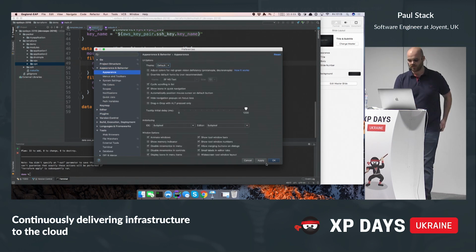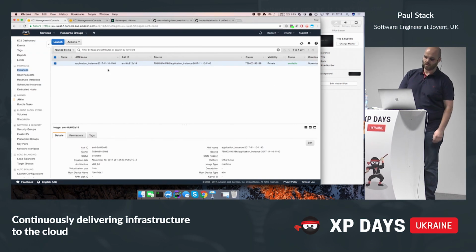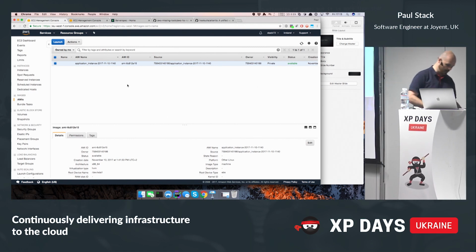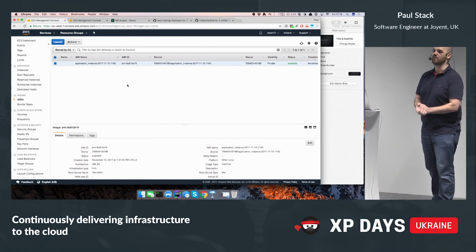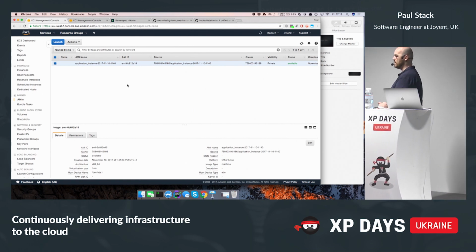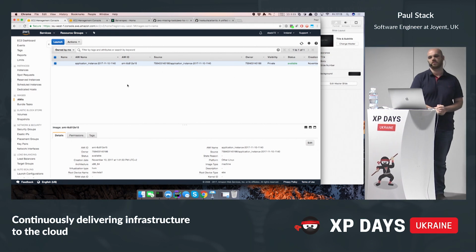Let's just change the color scheme to make it a little easier to read. Very good. Okay, so just this morning, I created an AMI. Now here's the controversial part of my talk. I use AMIs everywhere. I love images. I love them because they're pre-built, they can be pre-tested, I can validate that they work, and it's repeatable.